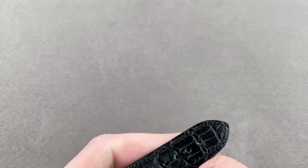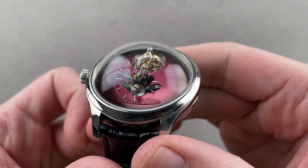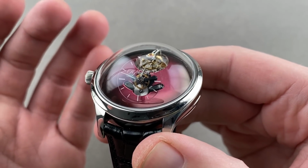But sometimes Moser gets a little help from its friends, and they don't come much better than MB&F. For years, Moser, through that subsidiary, Precision Engineering, has been supplying hairsprings to MB&F.